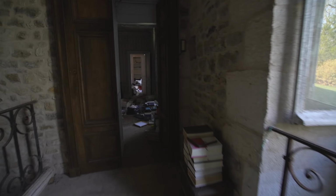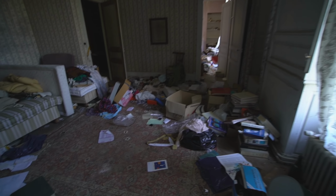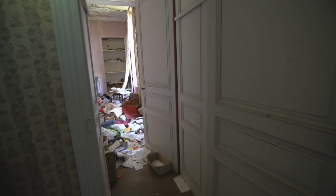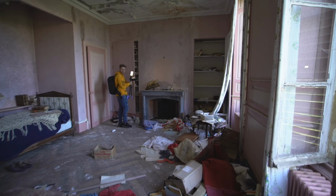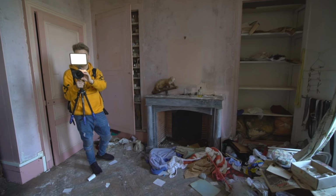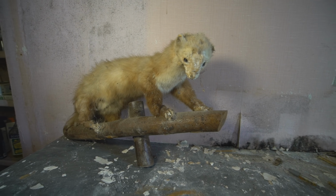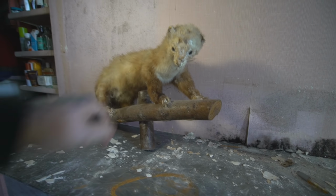It's actually a really cool mansion, apart from all this junk on the floor. Oh, look at that taxidermy thing. It's a taxidermy ferret. Oh, okay, it's stuffed. I was wondering what the heck this was. No way, that's cool. Touch it. Oh yeah, that's weird, it's hard. It's like the bear we found.